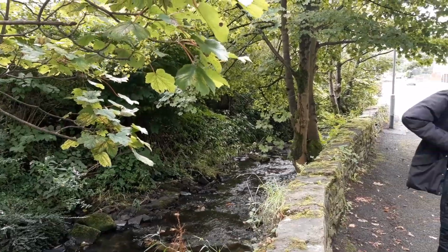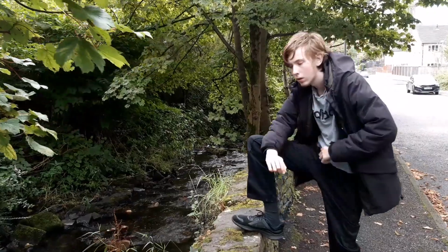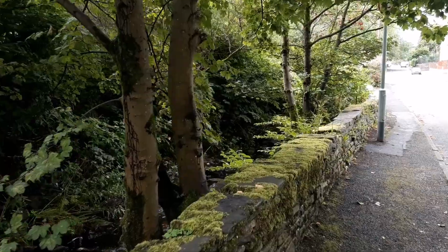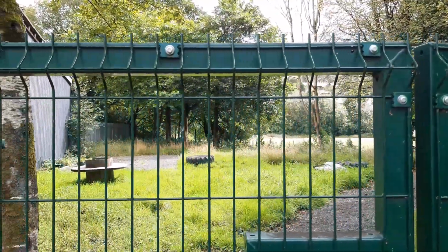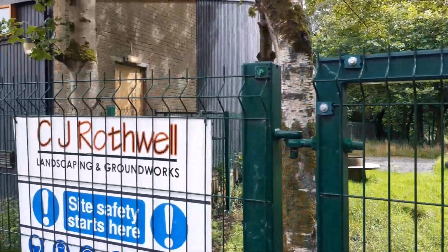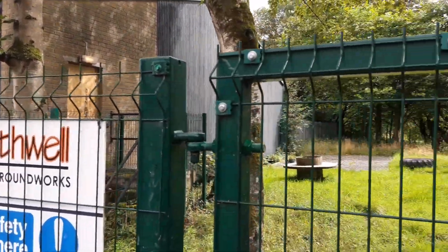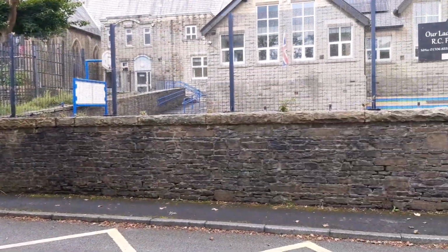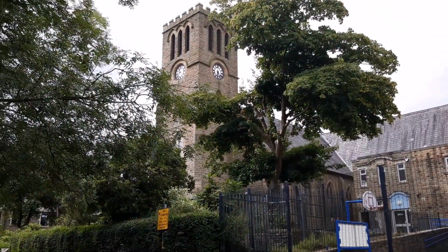And here we're on John Street, and the Spodden is flowing away to our left. There is apparently a path that runs down to a bridge over the Spodden from here by the side of Whitworth Leisure Centre, which looks closed, but I think it's part of the school fields of St Anselm's Primary here, and that's St Anselm's Catholic Church.